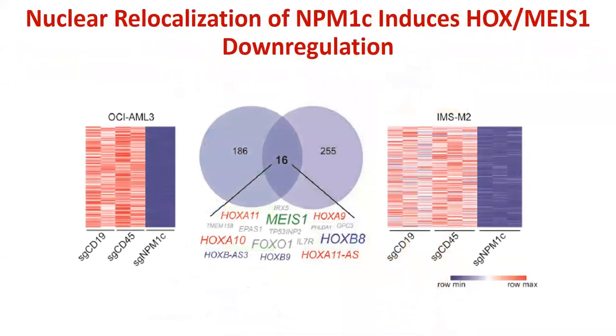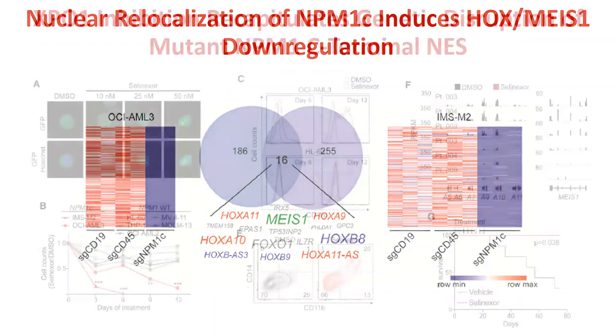So what was the result of this relocalization? By doing RNA sequencing, they identified that in both of these cell lines, OCI-AML3 and IMS-M2, relocalization of mutant NPM1 to the nucleus downregulated several HOX transcription factors and also MEIS1. So notably, MEIS1 was highly downregulated, but also were HOXA9, HOXA10, and several other factors, implicating the mutant NPM1 as being a very critical factor for the HOXA upregulation that had been seen many years previously.